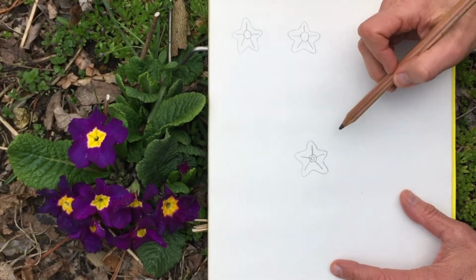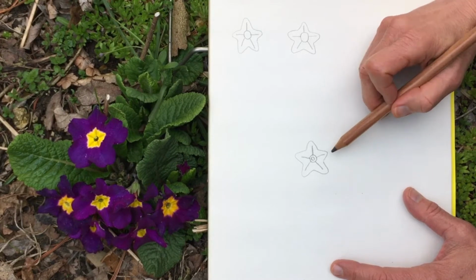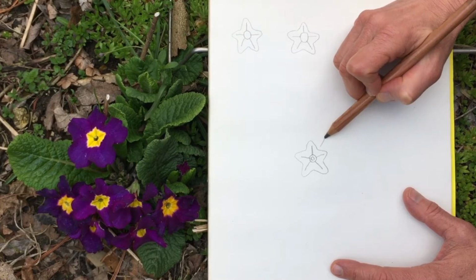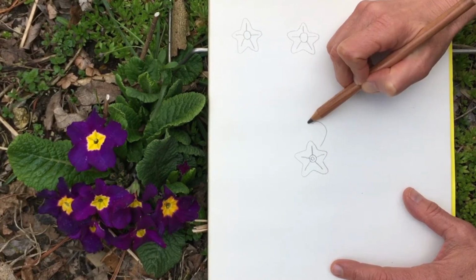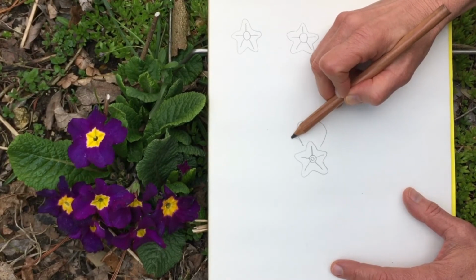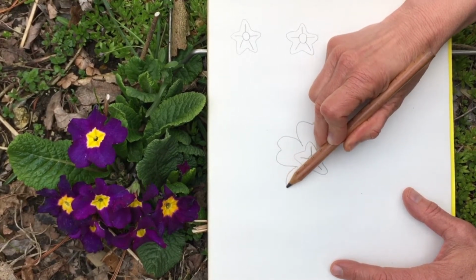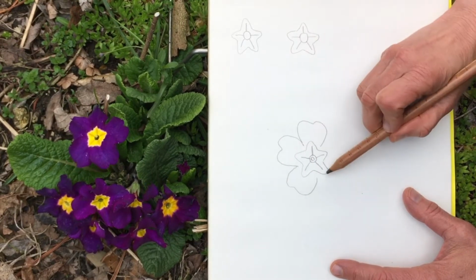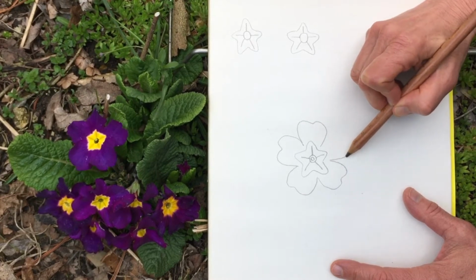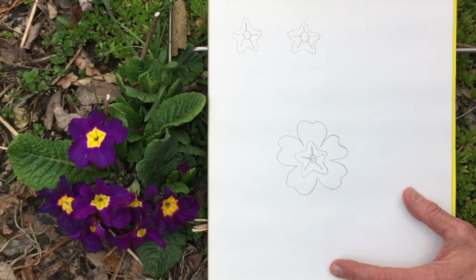Okay. Now remember, you can stop the video at any time if you need to go slower and catch up. So now each of these 5 points of the star will get a petal, rounded like a little heart on top, and put the dent in. Come down. We're not going to come to the point of a heart because we're going to make another petal with the dent. Another one for this point, and then another one for that point, and another one for that point. So now we have 1, 2, 3, 4, 5 petals.